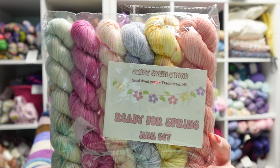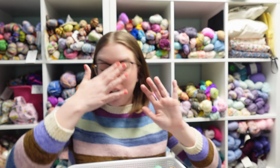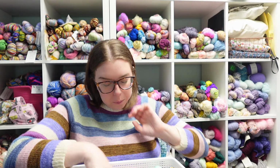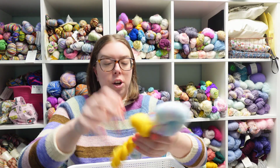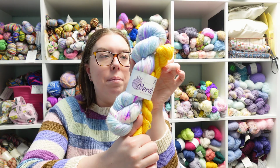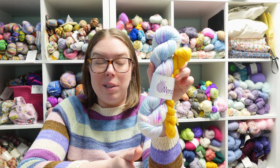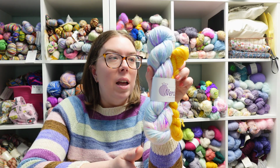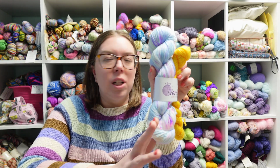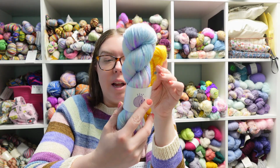So these are totally my jam, and whatever this is, this needs to stay together. So I have no idea. I'm just gonna look at it for a while. I also got Nerds with Needles. This yellow mini was separate. I don't even know where I bought this. I might have got it at Nerds with Needles, or I might have gotten it from the Close Knit Yarn Shop. I can't quite remember, but it didn't come with this. I put this together myself.